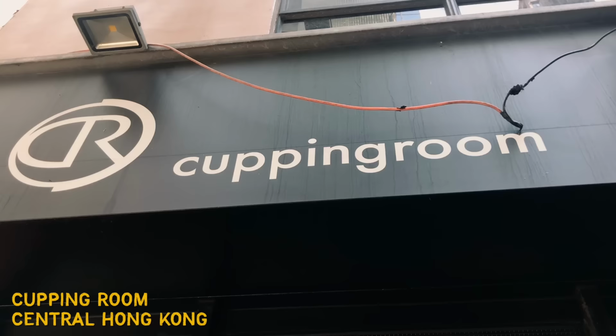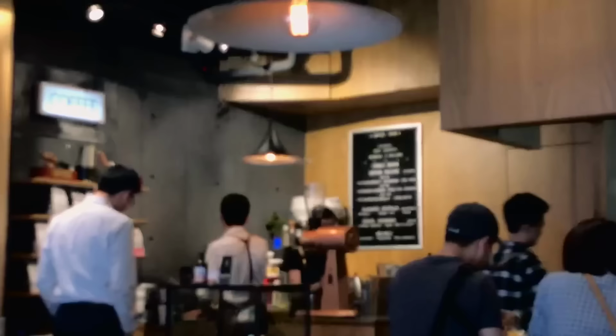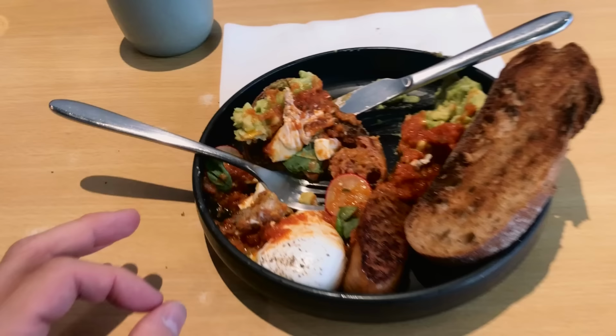As I previously mentioned, one of the best things about Hong Kong is the food. With that being said, we didn't get to try every one of the best restaurants, but we did try a lot of them, and I wanted to share some of my top choices with you. First honorable mention is definitely going to the Cupping Room. If you're looking for an awesome breakfast or brunch, it's right in central Hong Kong and it is delicious.